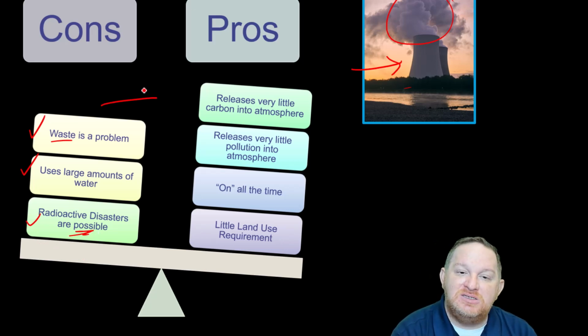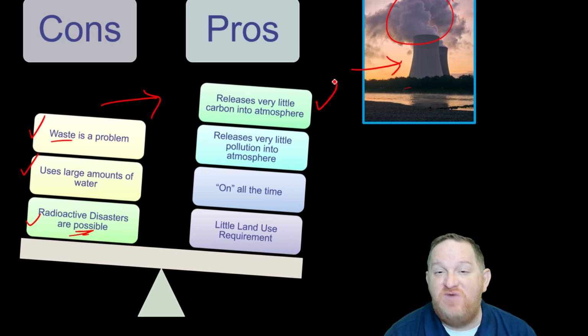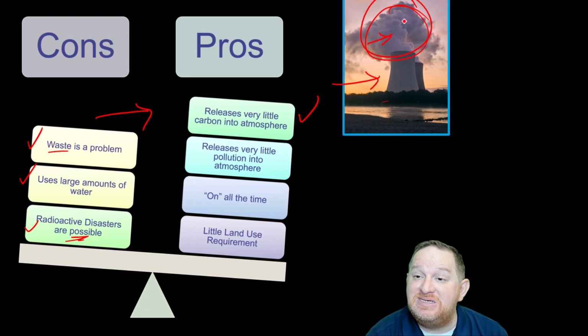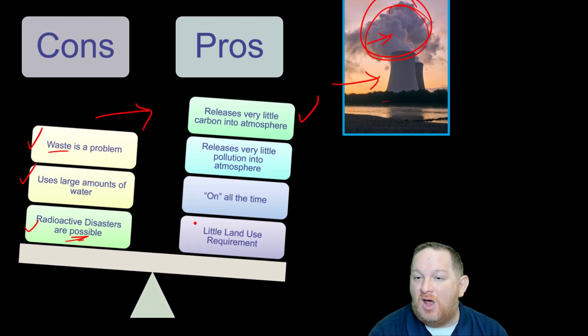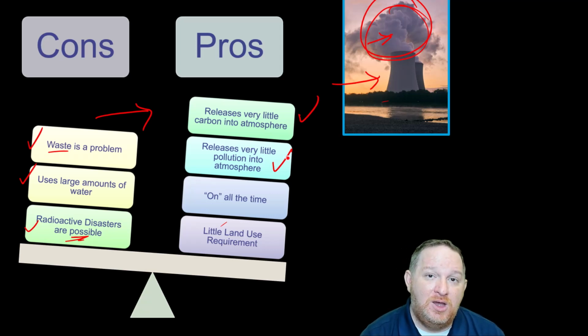Okay, that's the cons. Let's talk about the pros. One, perhaps one of the biggest, it releases very little carbon into our atmosphere. This is not a fossil fuel plant. This is a nuclear plant releasing steam, releasing water into our atmosphere, right? Not a lot of carbon. We also know that nuclear releases very little pollution. If you're looking at a coal plant or an oil plant, you're putting a lot of pollution into the atmosphere.